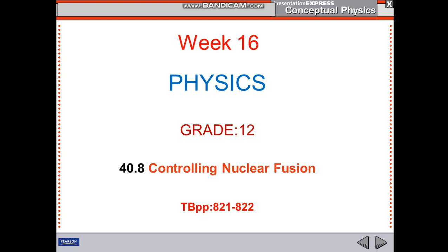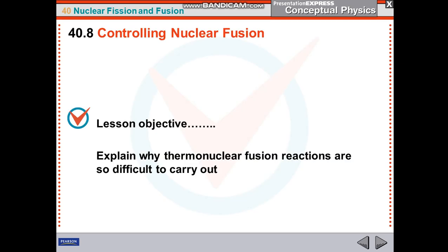Hello students, week 16 physics for grade 12, chapter 40 lesson 8, controlling nuclear fusion, textbook pages 821 and 822. At the end of the lesson, you will be able to explain why thermonuclear fusion reactions are so difficult to carry out.